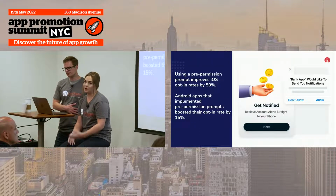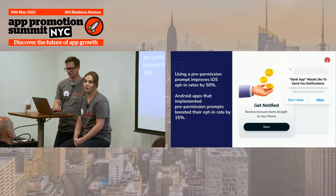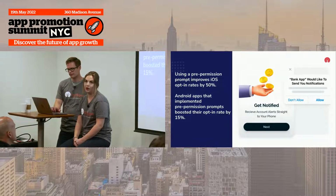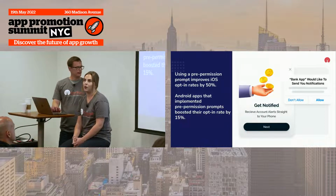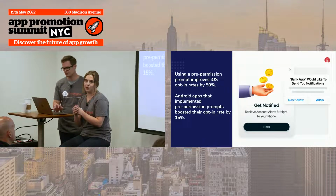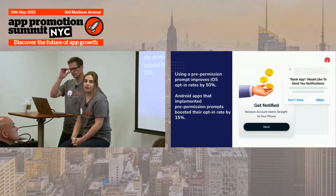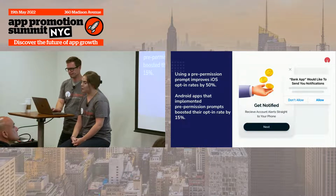A couple of stats here about pre-permission prompts. For iOS, not surprising that people who are able to talk about specifically what they get out of push notifications see a 50% higher opt-in rate. Also, I've always found that it's a better onboarding experience when you've been acquired, you've downloaded an app, and you see the brand telling you why it wants to reach out to you. I think it's a little less jarring than having the standard iOS prompt.